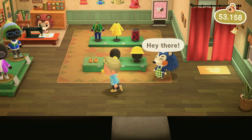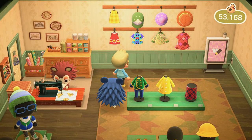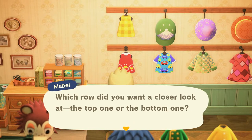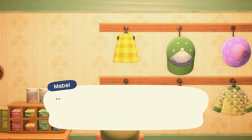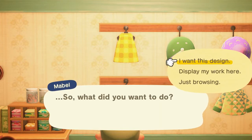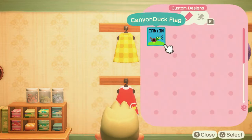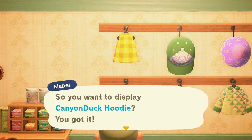Lapis Leafeon, how's it going? All right. What do we got? I'm going to hang up this CanyonDuck hoodie. Top row. Display my work here. And it's this one. Oh, Composer Cleo!